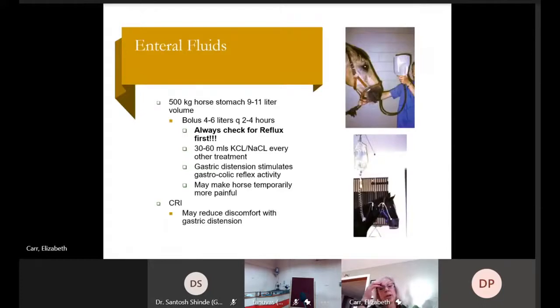Rehydration, obviously, if you can rehydrate them using the GI tract, is going to be your best method, because you can not only rehydrate them, but you can potentially resolve problems in the GI tract, such as an impaction or a displacement. With a displacement, we're talking about the large colon twisting itself into some position, let's say a right dorsal displacement or a left dorsal like a nephrosplenic, which is what I just talked about earlier. In those situations, if you can empty that piece of GI tract, decrease the amount of ingesta in the colon and make it smaller, it can sometimes, with motility, correct its position.